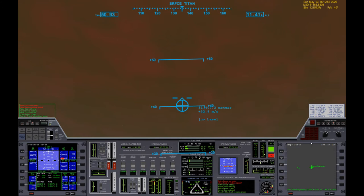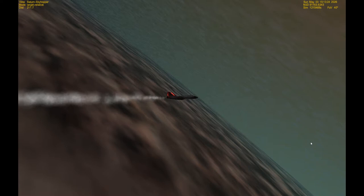We should be able to fly. Meanwhile, I'm going to check our fuel. We started with 2,088. We're now at 2,022, so we've burned 60 kilograms thus far ascending. All right, we're starting to fall, so I'm going to bring us up to 55 meters per second now. Current altitude, 40,000 feet.